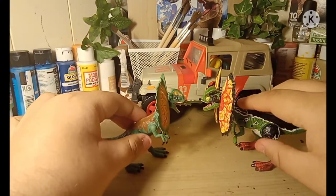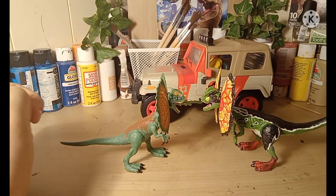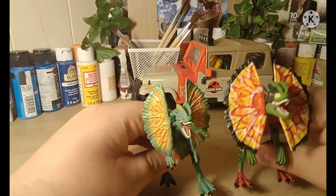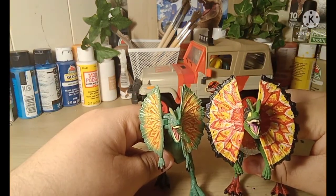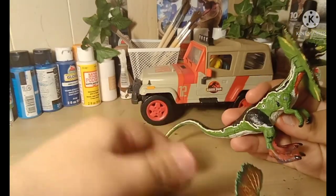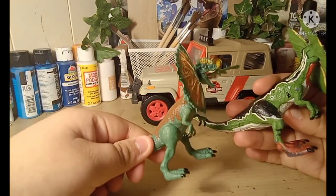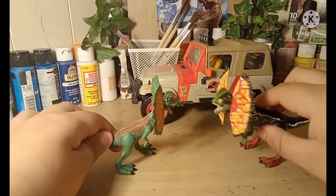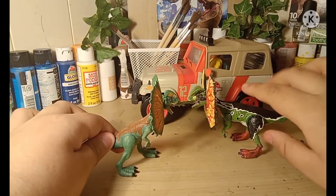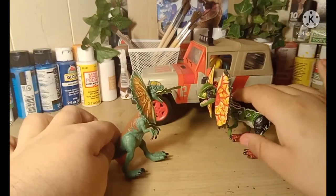And you can see it's way bigger compared to the actual attack pack. Same with the frill. Okay. But mostly the same. The legs are in a different position. But still, mine's a little bit more movie accurate. It's not really movie accurate, but close to it. Well, this one's not really close to the movie accuracy.